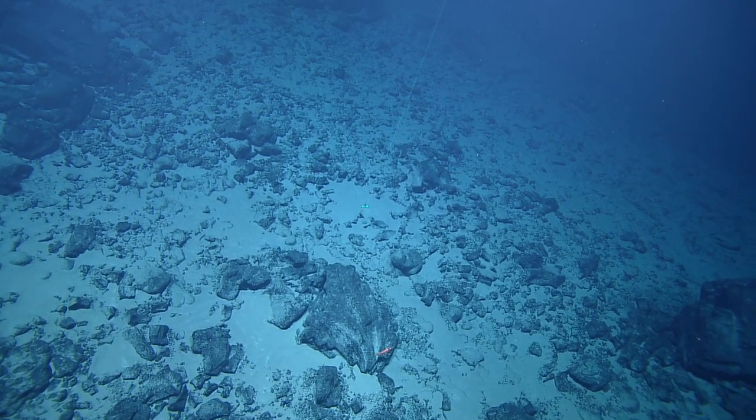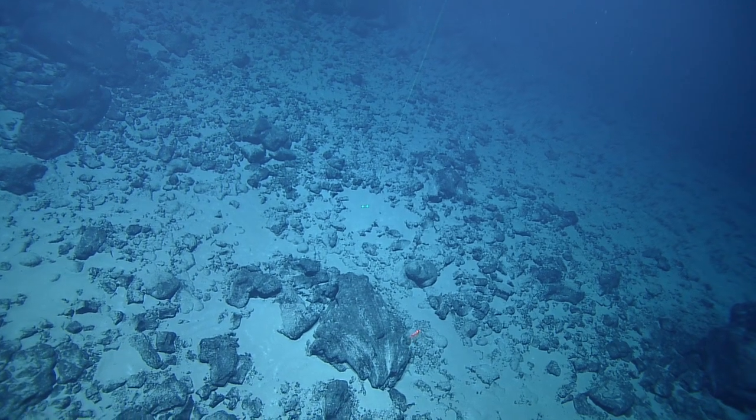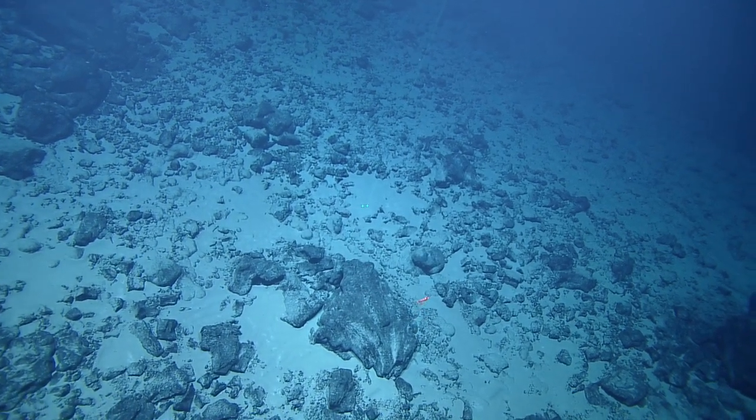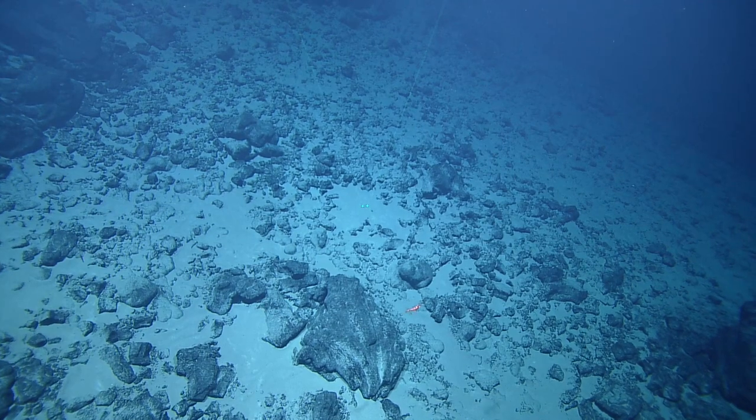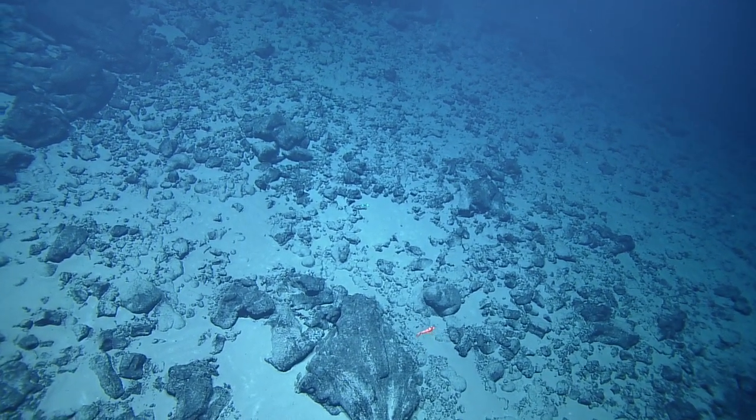There are these places that don't have a ton of biology, but there's always shrimp. What are they doing there? That's what I want to know. Why do we find shrimp literally everywhere?